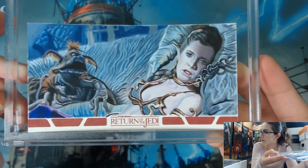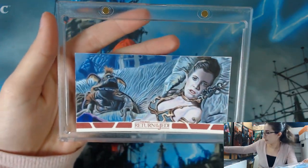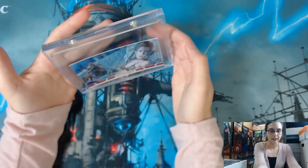She's like, ugh, this is gross. But I adore this card as well. Let me close this back up. The cool thing about the little booklet magnetics is they come with these little plastic stands, so at home I have them sitting like this.